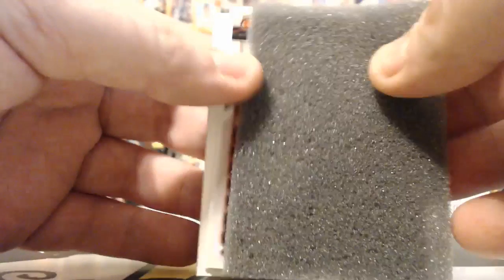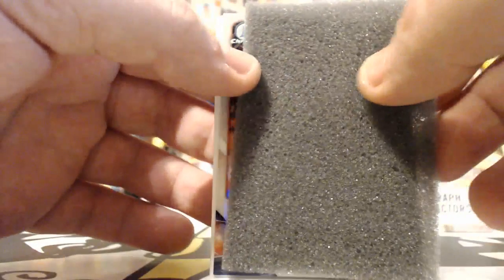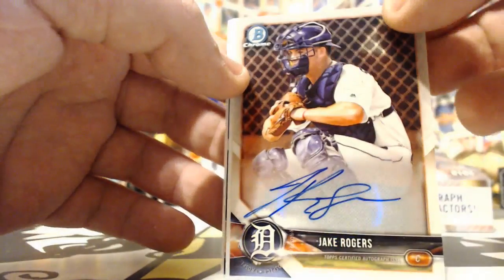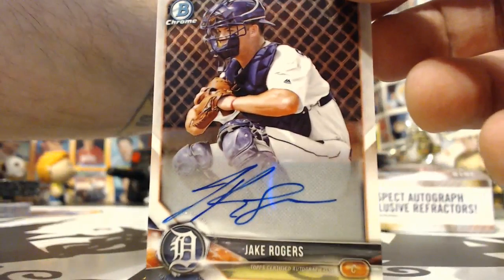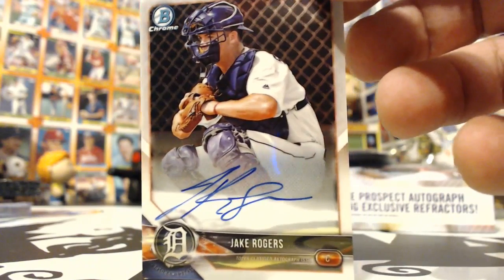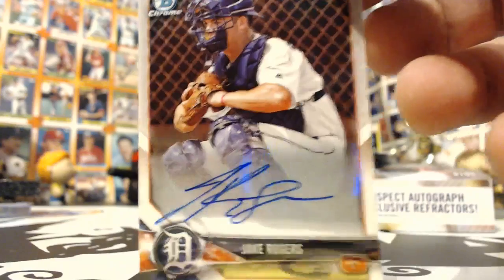Yep, upside down, turn around. Detroit Tigers, Jake Rogers. Detroit, is that the second Detroit at day 24? Congrats. Yeah, Detroit seems to do well in this also.